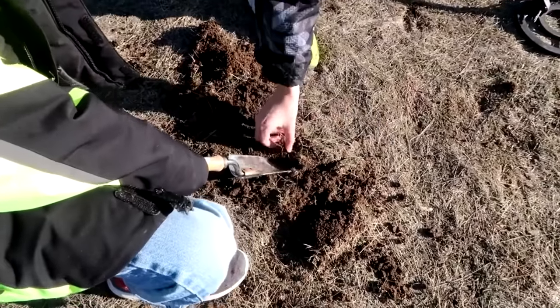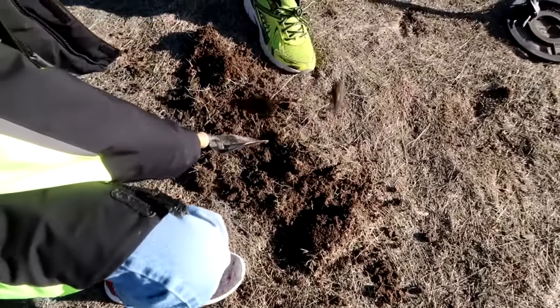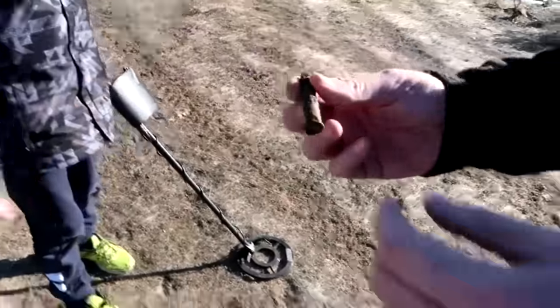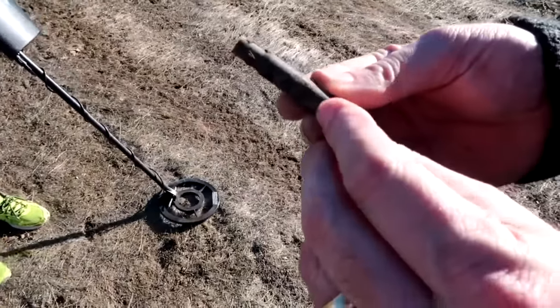Right there. I see it. Oh, what is that, Jake? A very old bullet. That's a bullet casing. Looks like an old one too.